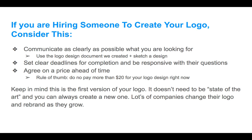A logo is something you can literally get for free. You can design it yourself. And if you are hiring someone to do it, you're literally doing most of the work. It should take them less than an hour. So if there's not someone who's willing to work for $20 an hour or $20 for half an hour, they're not the right person to design your logo.